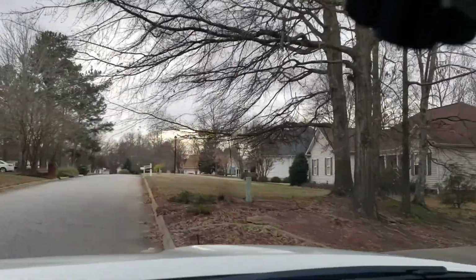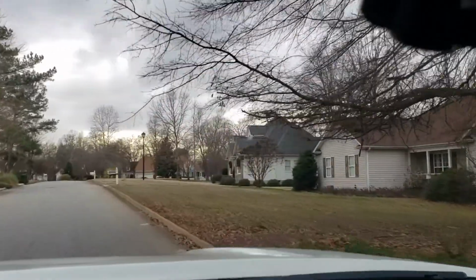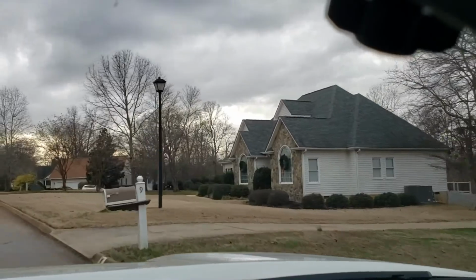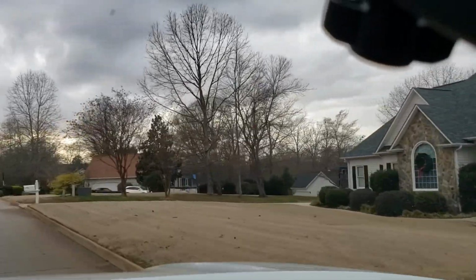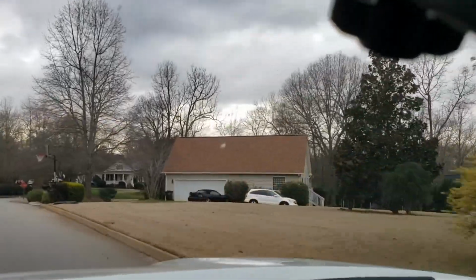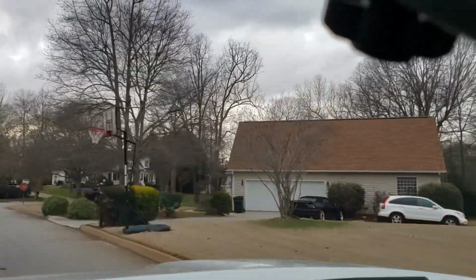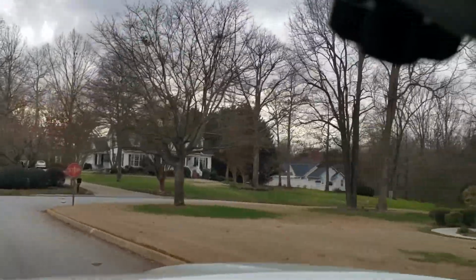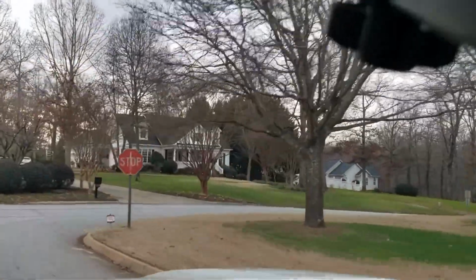If this looks like a neighborhood that you and your family might be interested in, or if you see a house that you might be interested in, call me up and I'll go knock on their door and see if they'll sell it to you. So I am okay with that. Nothing wrong with that. I hope you enjoyed the driving tour of Lanfords Pointe.